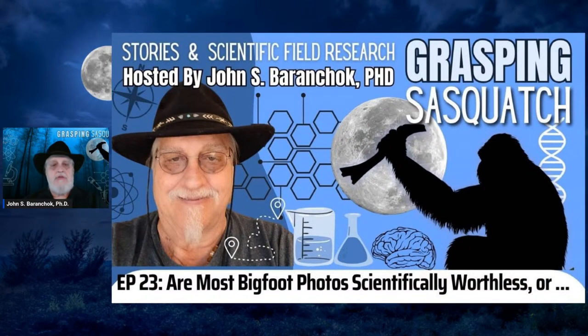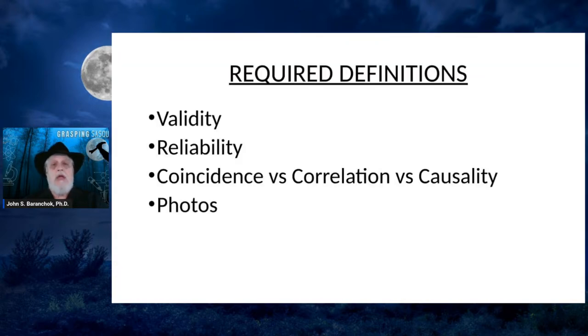So for new folks this week, we're looking at whether most Bigfoot photos are scientifically worthless, or whether you can learn to make them scientific. That's basically what it boils down to. Last week: validity, are we measuring what we think we're measuring? Reliability, can we measure the same thing reliably over and over again? We're not going to go into coincidence, correlation, or causality. Photos, for our discussion last week and this week, include still photos, video, FLIR, any kind of thermal or night vision.